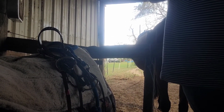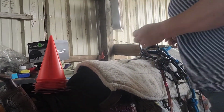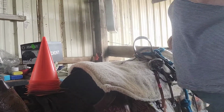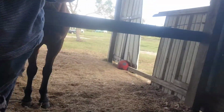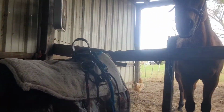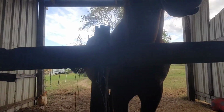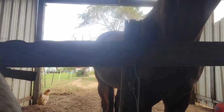I don't know if I have my knife on. I don't have my knife on. So let's get him set up. What do you want me to put that up? I don't think it's set up. Oh, okay. You've already brushed them down? Yes. Do you remember how to do this bridle? I think so. Okay.